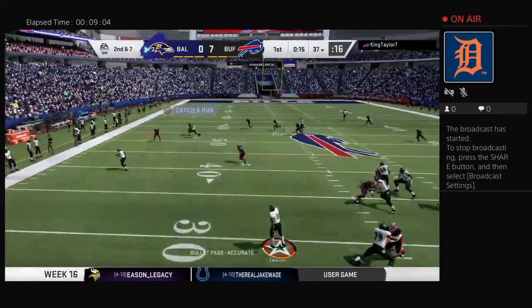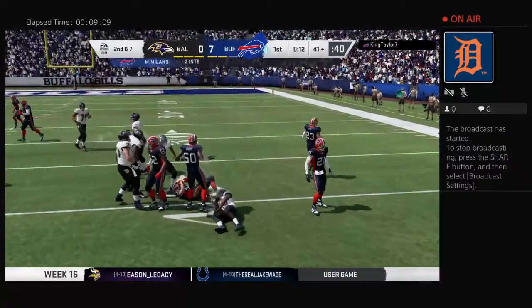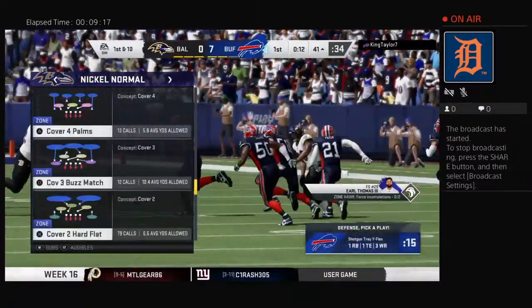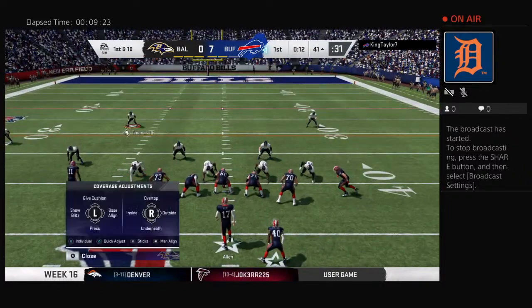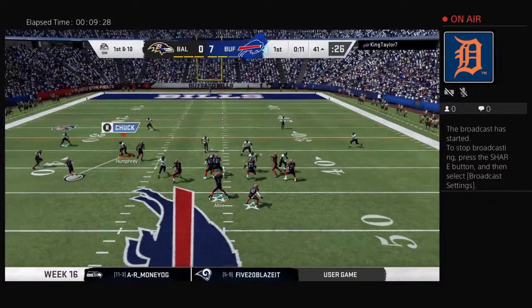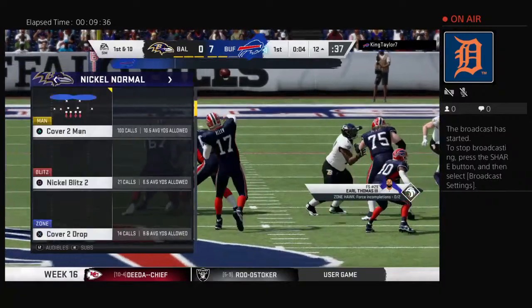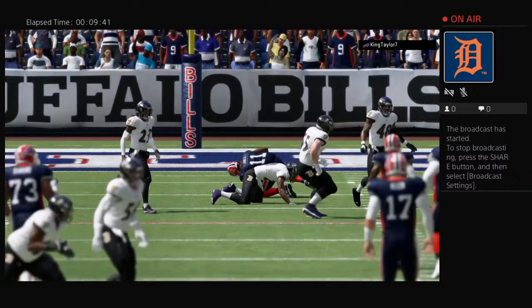On 2nd and 7, Jackson trying for Brown, and it's intercepted. Picked off at the 49, and he's able to get it back to the 41-yard line. So after the INT, it's Allen. Jones has it. And he gets this one inside the 15, just a yard or 2 shy of the 10. A really good pickup of 28 yards.